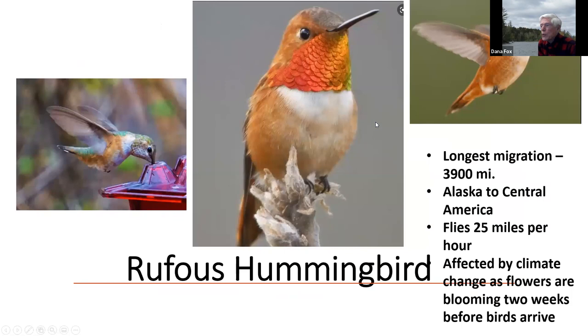Okay, if you can hear me over the background noise, the rufous hummingbird is a North American bird. In fact, it has the longest migration route, and it nests in Northwest United States up through coastal Canada and even up to Alaska. And it migrates down to the Central America area near Mexico City and south. It flies about 25 miles per hour, which is typical for hummingbirds.